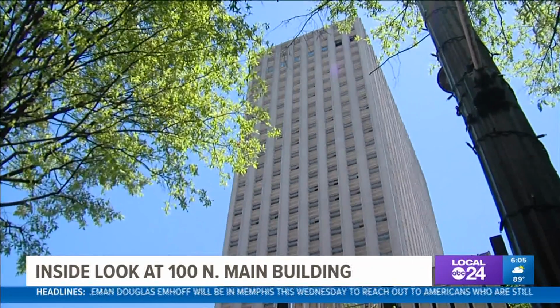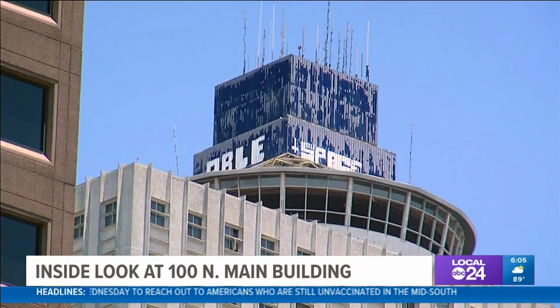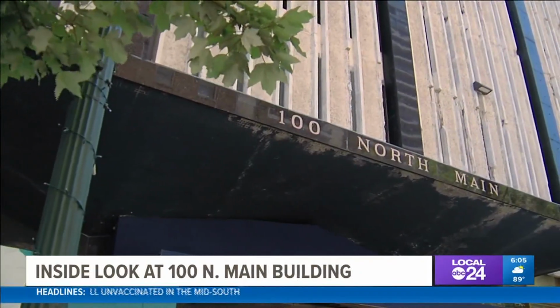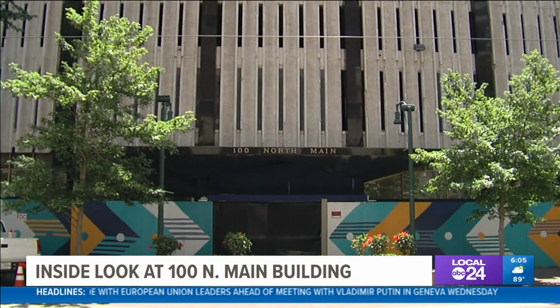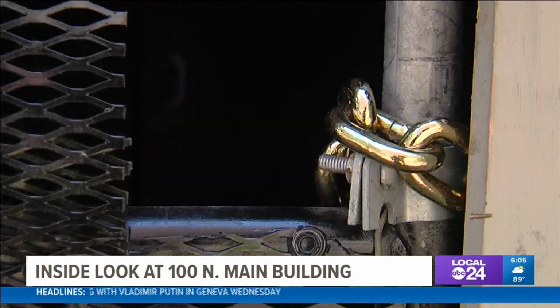It just goes to show you how in a few short years, with the wrong ownership, a building can turn from an anchor to an eyesore. It could be that the building needs to come down and be replaced, but that's not where we suggest we start. We suggest that we start by trying to save it, bring it back into productive use, and then go from there. The Downtown Memphis Commission's Brett Roller hopes someone will bring this building back to life.